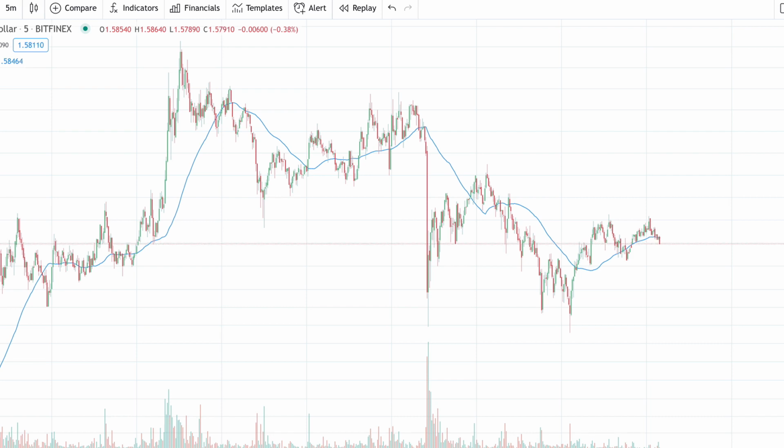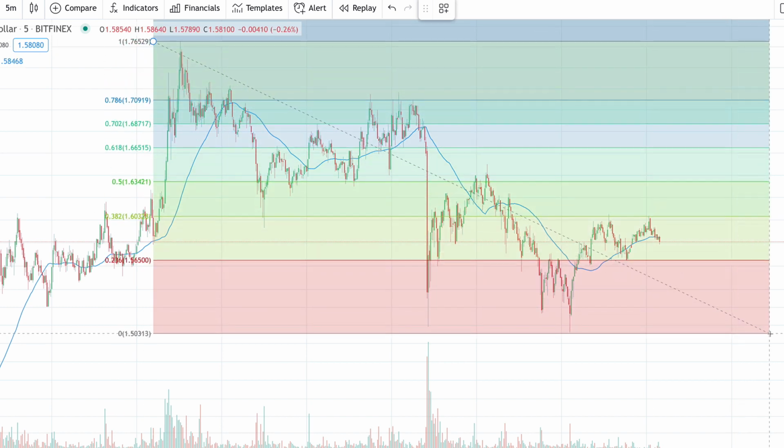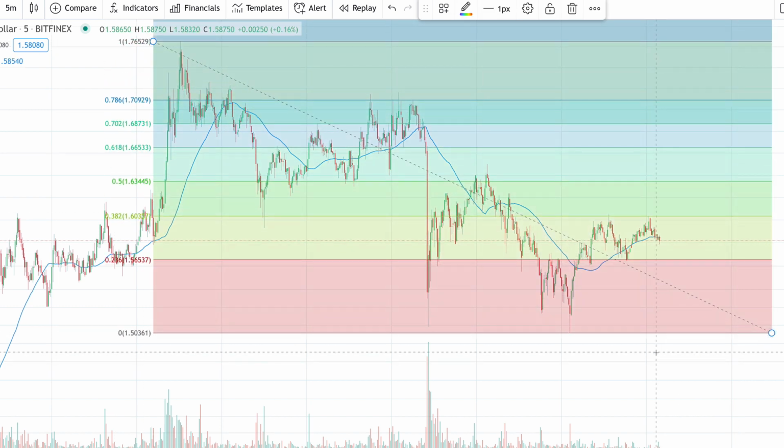All right, I got XRP up here on the 5-minute. I don't usually look at the 5-minute, but I know the price fluctuation over the last few days has been wild. We're waiting for something very specific to happen before we see some new highs. Right now, XRP is trading just under $1.58, so let me throw Fibonacci here on the 5-minute chart. I'm not going to put too much stock in the 5-minute chart, but just for those immediate fluctuations, it's interesting to see how these levels line up.